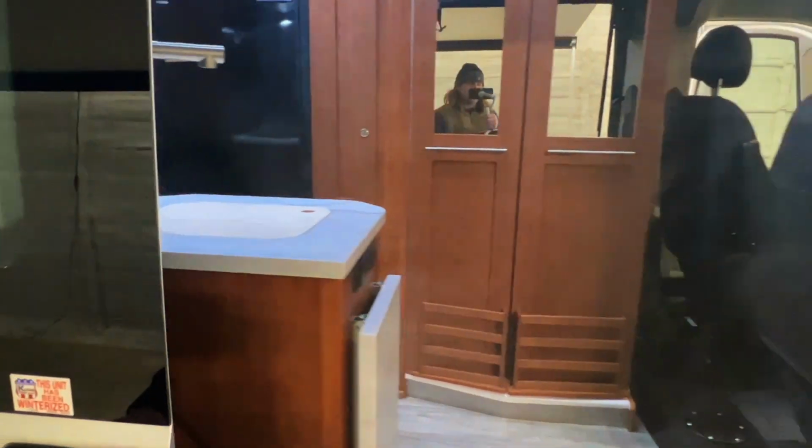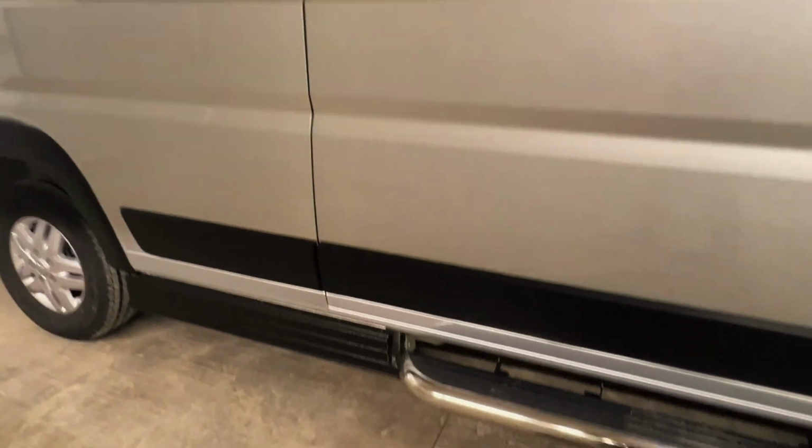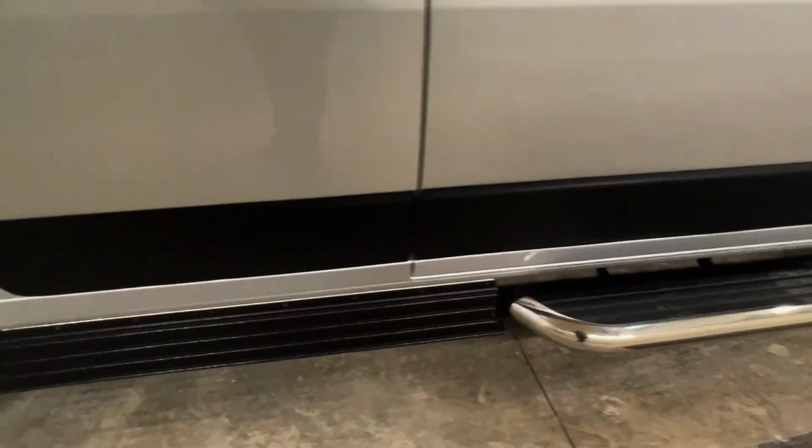You can zip up the screen here. You can also use the magnet. You can shut the door with that deployed. It's got a privacy screen as well, so you can put that down if you don't want to see through that. Shut the door there for you. Sliding door is easy to access the inside of the coach.